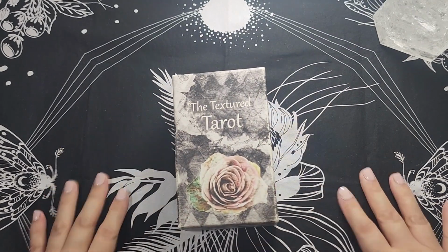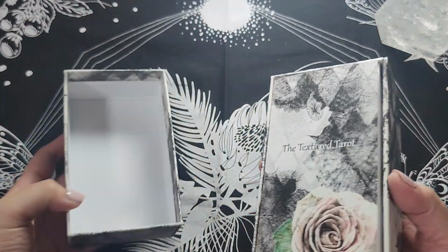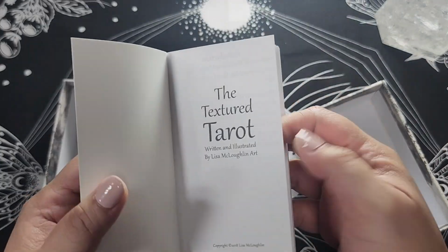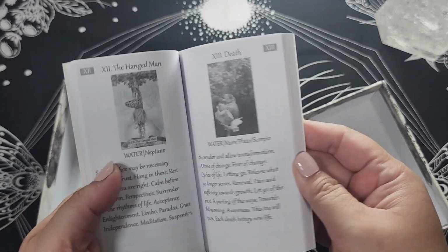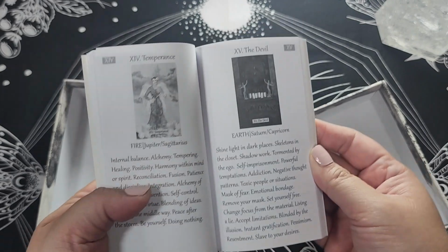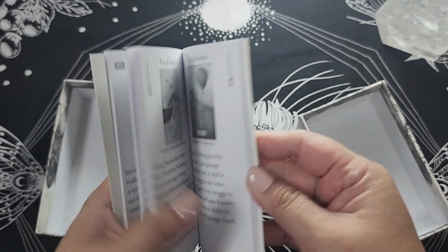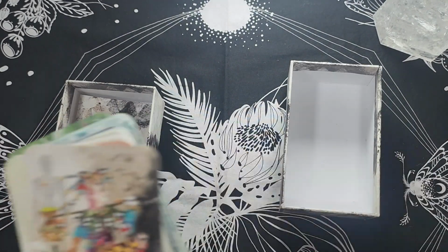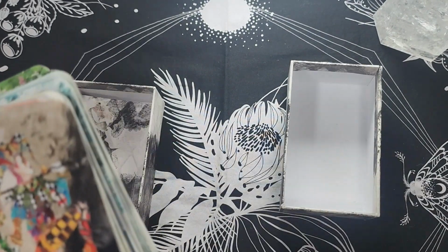Next is the Textured Tarot. So this one is from Lisa McLaughlin, I believe. And this is what the guidebook looks like. So just a short paragraph for each. I got this deck secondhand. Initially, I thought this was out of print, but I believe she did reprint this deck.